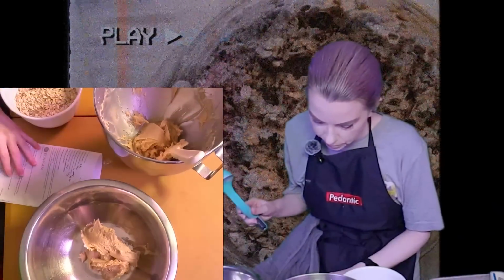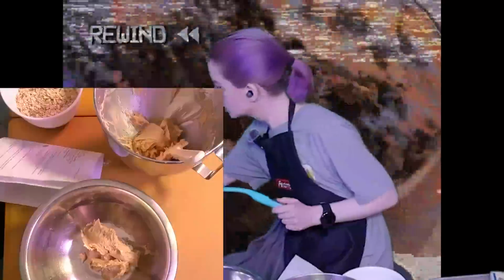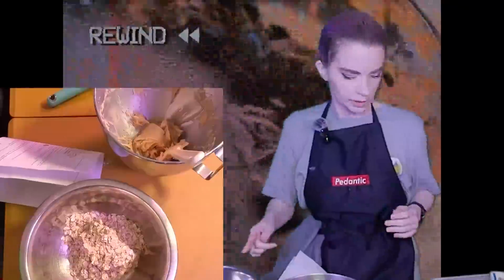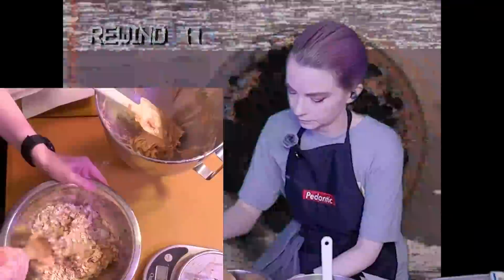If you're doing the full batch, you would need 270 grams. I'm putting a quarter in. Oops, sorry. Max is very interested in the flour. 67 grams. So we're gonna get that incorporated. And then we're gonna add the raisins.